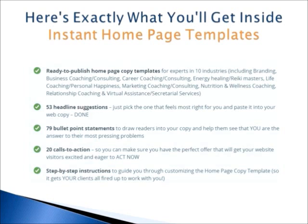And here's what you get in this Instant Homepage Templates. So you're going to get a package of ready-to-publish homepage copy templates for experts in 10 industries. So there's a bunch of them included: business coaching, branding, career coaching, life coaching, marketing, nutrition, relationships, all kinds of different things. It's an actual swipe file. You can take them as you wish, use them however you want to, and tweak them. We encourage you to tweak them to fit your unique business, but it gives you a really strong foundation so you don't have to start with that blank page, because that's the hardest part of writing. So it gives you that foundation.